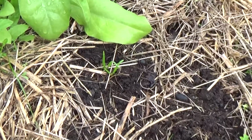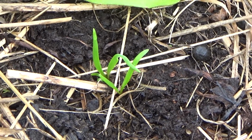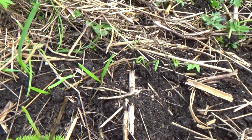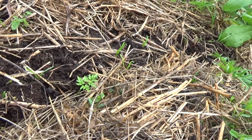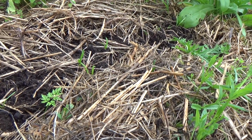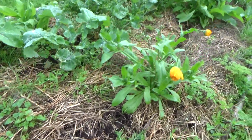And there's some spinach. I think that must be spinach that I seeded just last week, popping up already. So there's some more spinach there growing. So I planted that late. It is first week of August now, so that will be a fall crop of spinach.